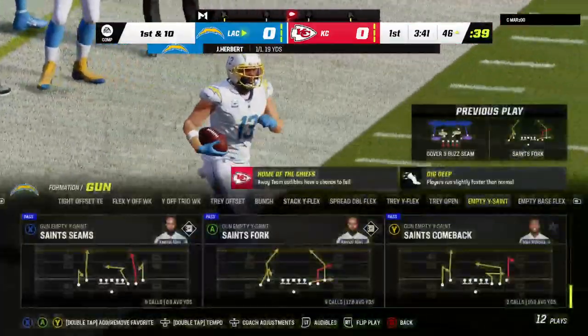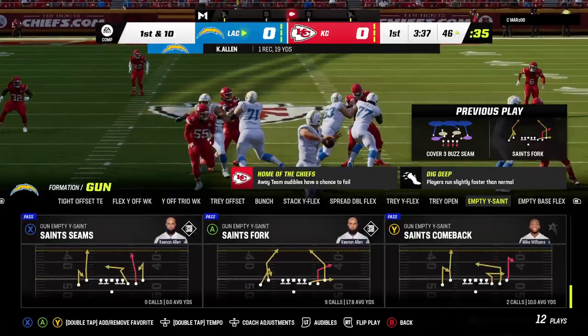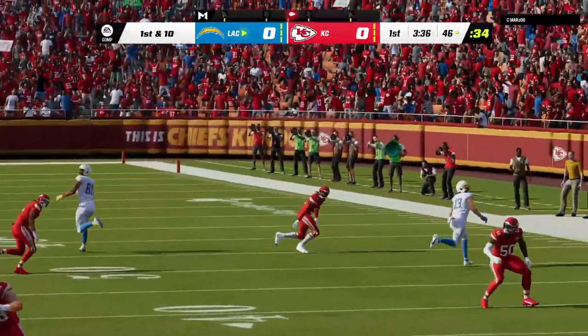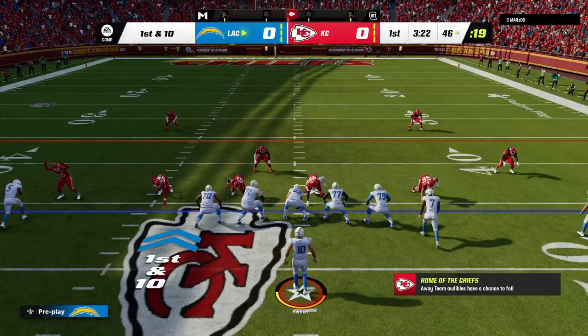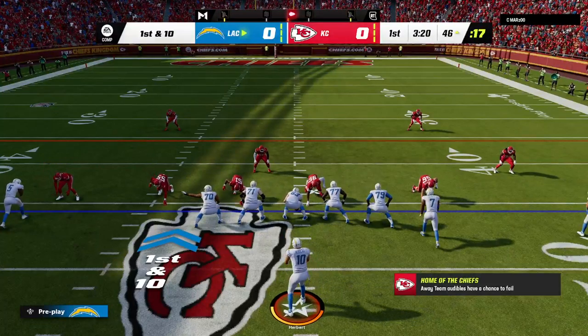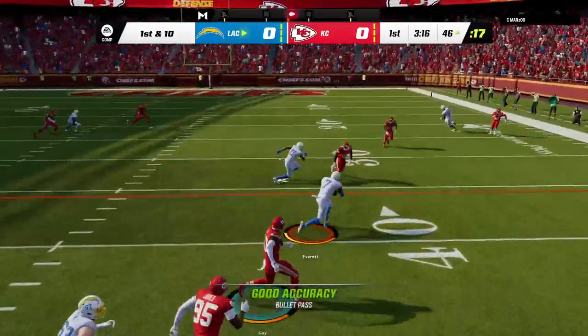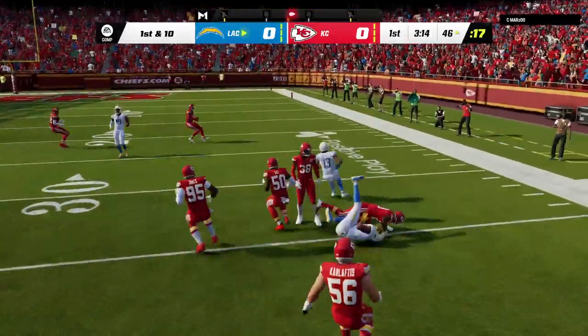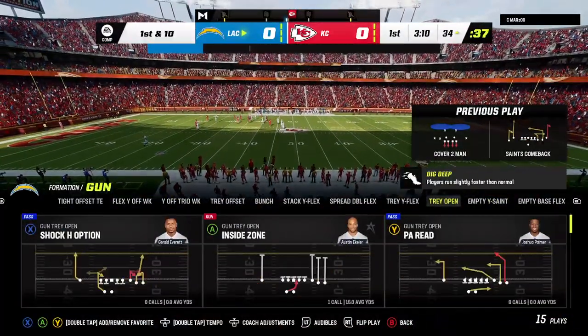And he'll be taken down, but not before he works it past the 50. Right about 20 yards on the pickup. Officially, they'll say it's going to go for 19. So now first and 10 in Chiefs territory at the 46. Herbert now. That's caught by his tight end, Gerald Everett. And he's going to be marked down just inside the 35.